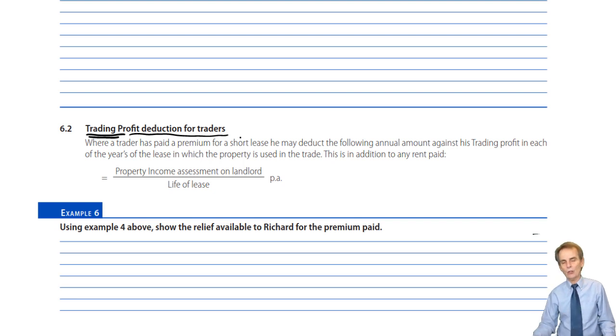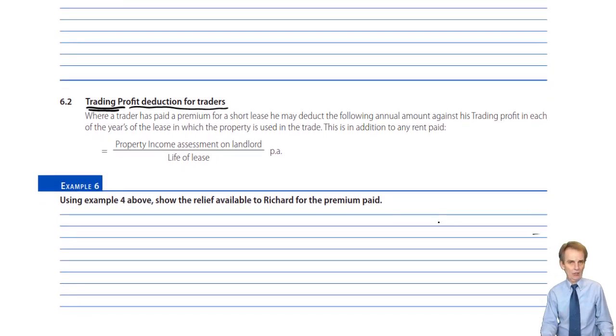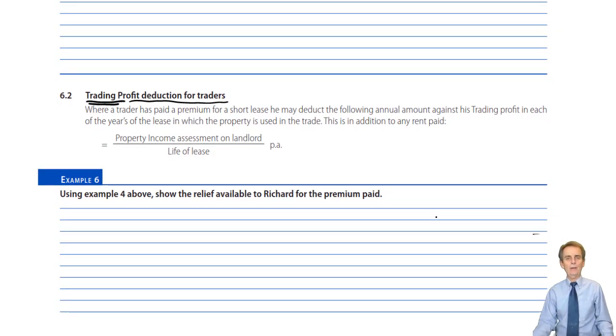But when you first acquire that let property, you, the trader, may be required, if you want that property, to pay a premium. So does the trader, the lessee, get any tax relief in relation to the premium paid? The answer, as we'll see here, is yes, but not as a one-off figure, but instead as an annual trading profit deduction to be deducted in each year of the lease.